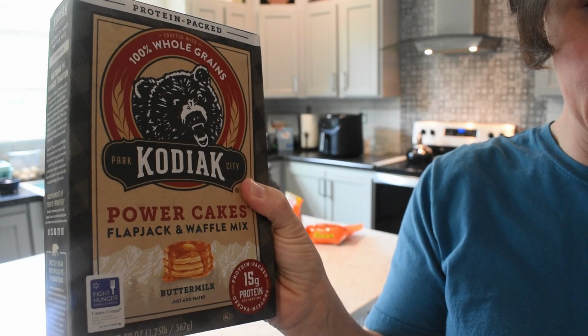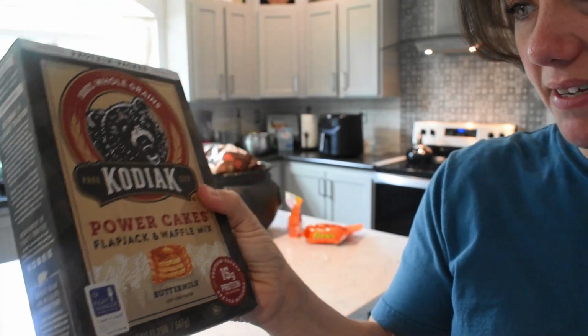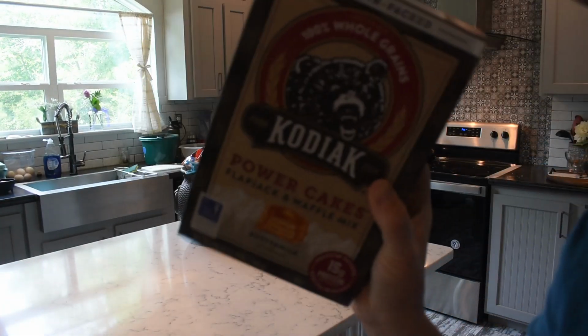It's the Kodiak Cakes Buttermilk Power Cakes Mix. Oh yes, it is the same exact one that she uses. Okay, so good.